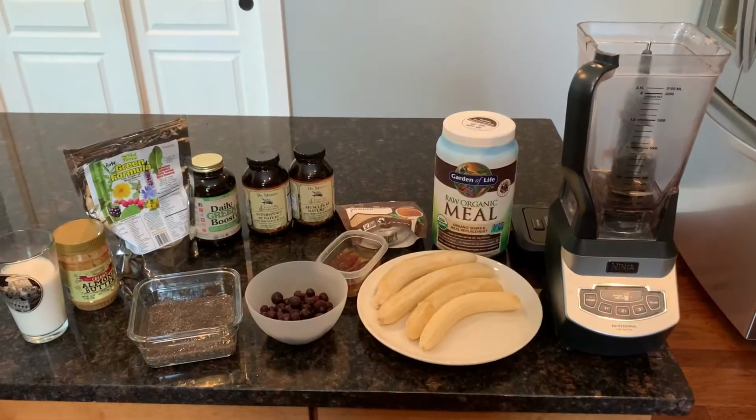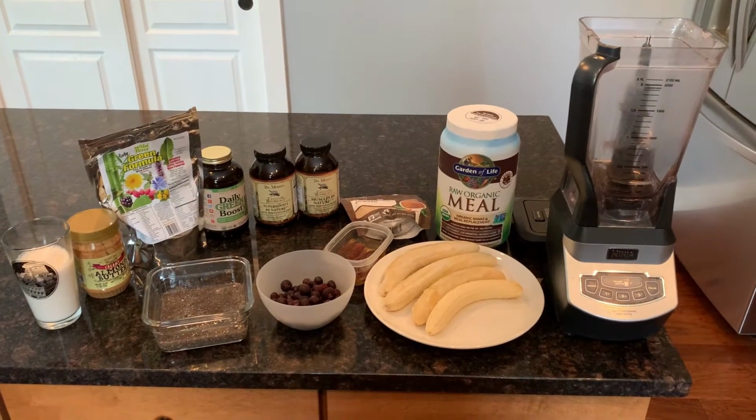So now it's about noon, and I'm about to put together my first of 2 meals for today. It's going to be a nutrition-packed smoothie. So let me know if anyone out there likes to make smoothies and what type of smoothies you like to make. Here's what I'm going to have for today. Here's my noontime super smoothie.